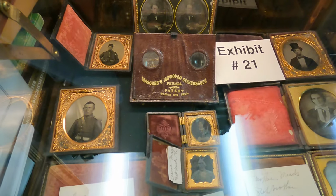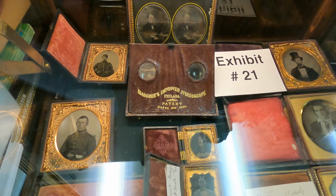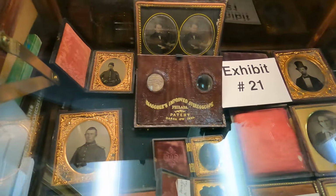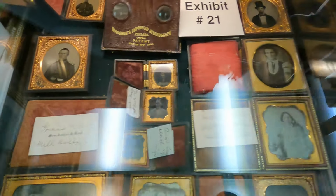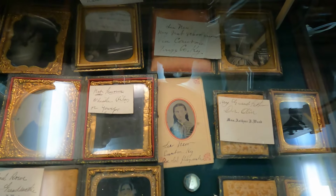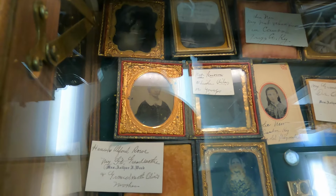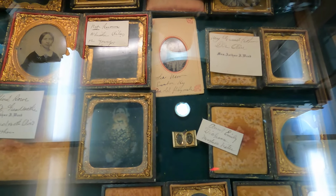Over here, 3D daguerreotype, and I guess you would look through that right there. And you see a soldier over there. Some ladies over here. Can't quite make out their names. Oh wow, look how small that is.